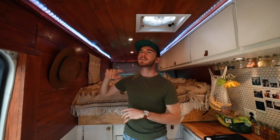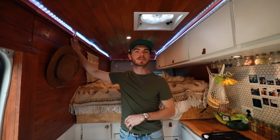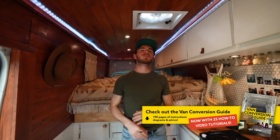So in the van, we have a couple of lights. We've got some running down the center here and then these ones on the side. These ones change colors, not because we want to have a sweet rave in here, but it's really nice to have some warmer orangey red lights at nighttime because that way your eyes don't want to stay awake. It's really good for going to bed.